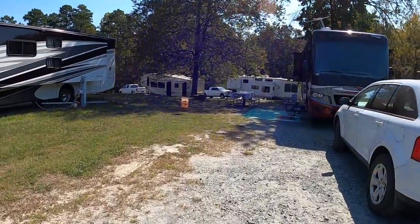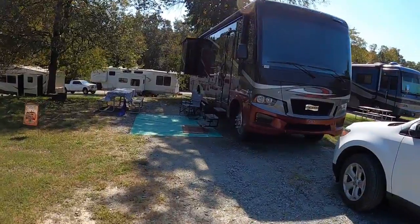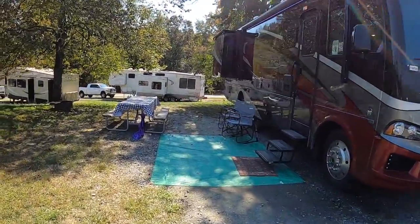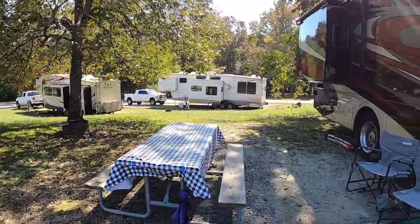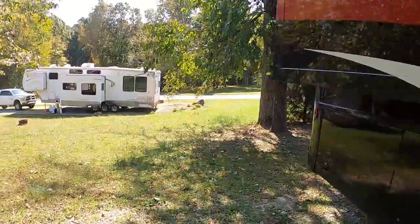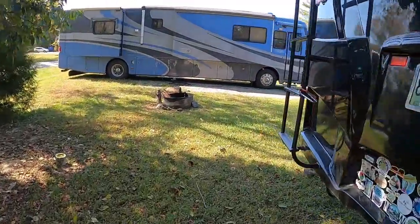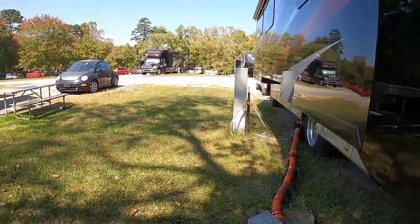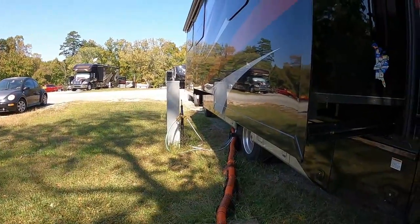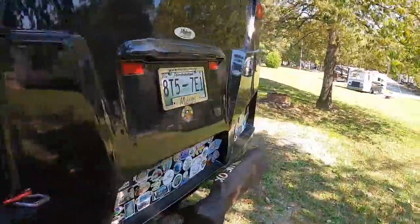So here's our site. As you can see, it is a pretty massive, wide and deep site. Most of the sites here are like that, which kind of gives it that state park feel. They come with a picnic table. You got your fire ring back there. We got a little bit of shade from the trees. Going around to the back, so you kind of got the back area as well. And then you got the view up the other side, so you see our full hookups, and we have rather enjoyed it. It has been nice.